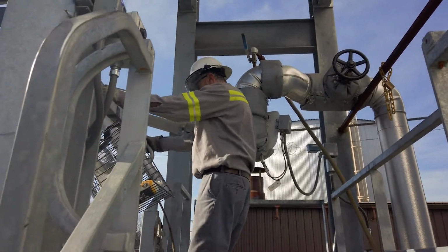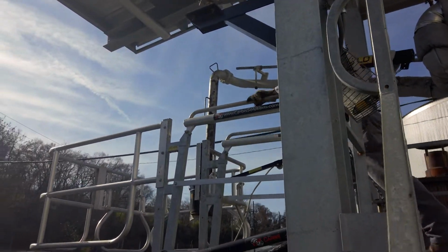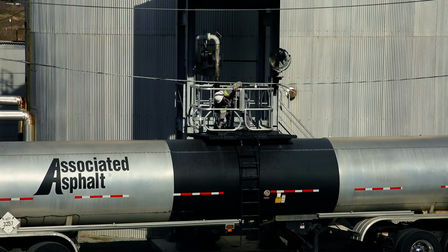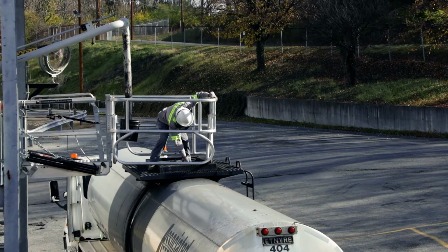Verify that the trailer is positioned to allow the load spout to enter the dome opening when the lid is opened. Carefully lower the gangway, inspect for signs of damage. If damage is noted, do not proceed until any damage is reported to terminal operations personnel, who will inspect the gangway to determine if it is safe to use.